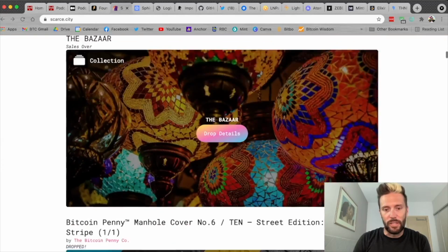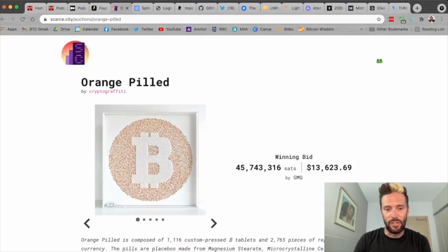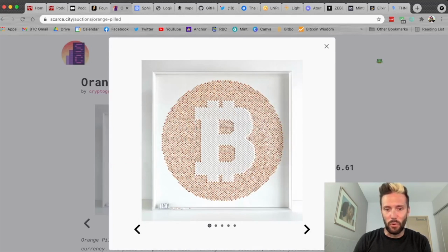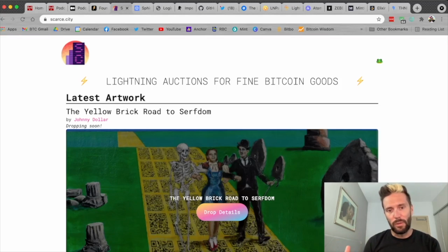I also really like seeing stuff from Crypto Graffiti on here. His stuff is incredible if you haven't seen it before. Like, he did this orange pill thing where it's literally a bunch of pills with Bitcoin bees on it, and then I think it's hole punched maybe Venezuelan Boulevard. I'm not sure what money it was, but yeah, he does some really unique, interesting things. And Scarce.city offers a way for people to bid and pay with Lightning in an auction for physical art. So I really enjoy that.